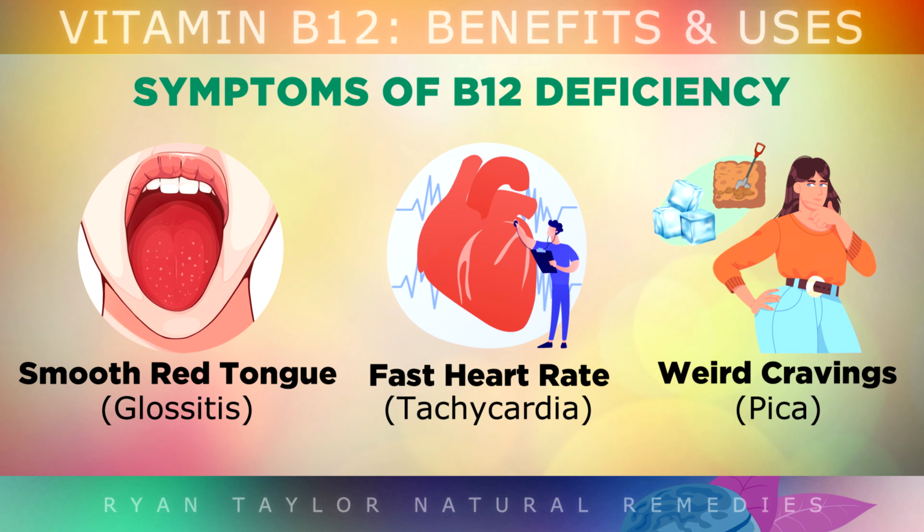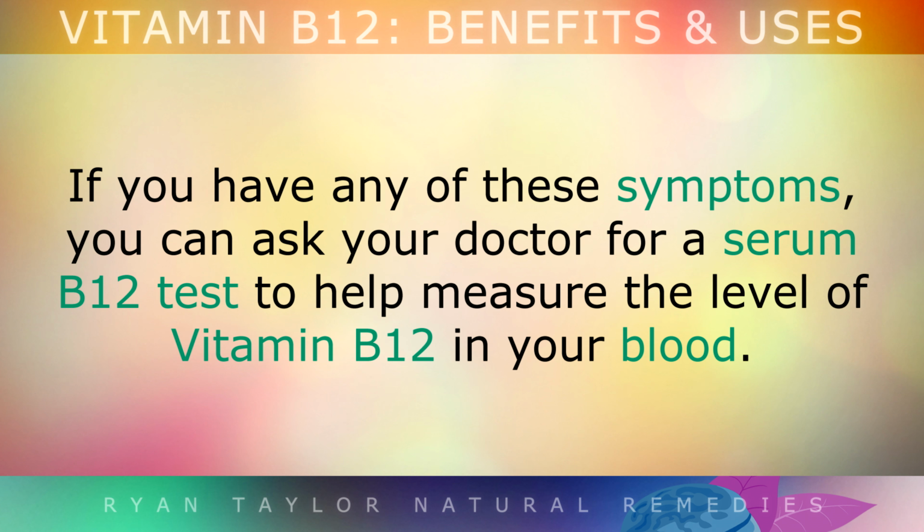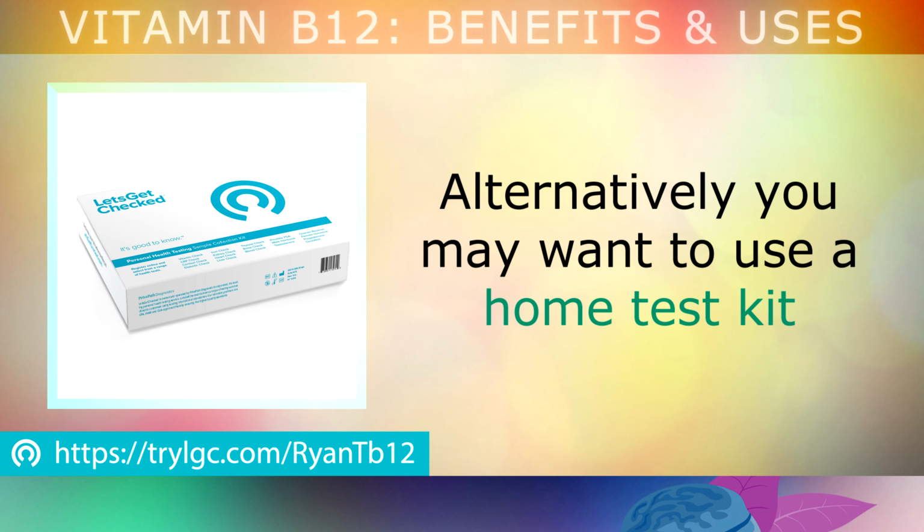And you may also get weird cravings for things like ice, clay or dirt, and this is very common in vegans and those with a severe B12 deficiency. Now, if you have any of these symptoms, you can go to your doctor and ask for a serum B12 test to measure the level of vitamin B12 in your blood.